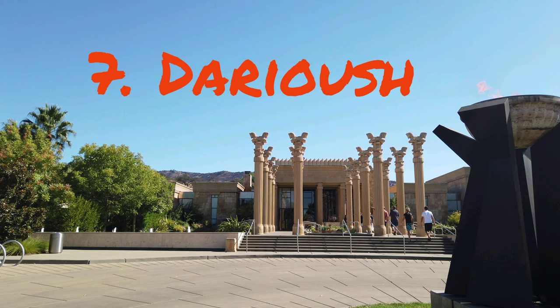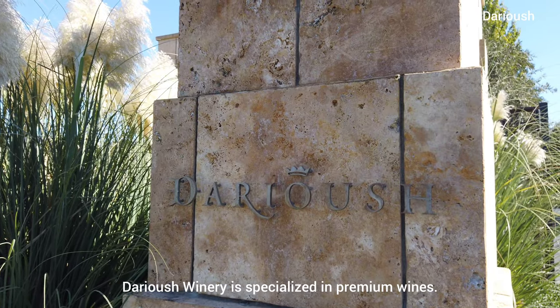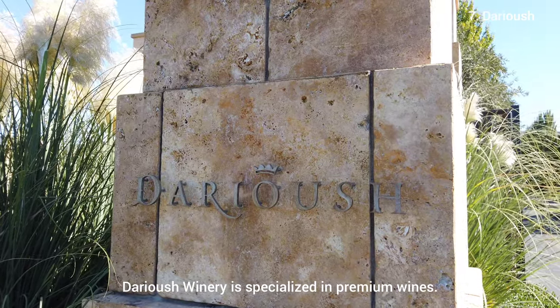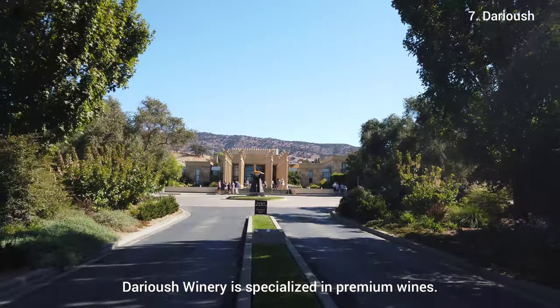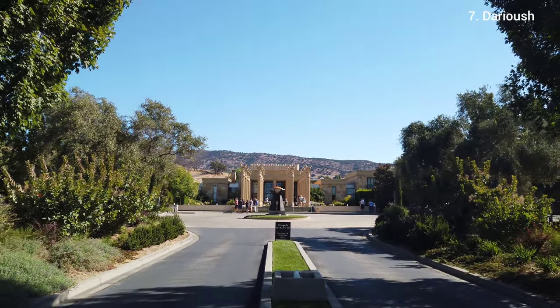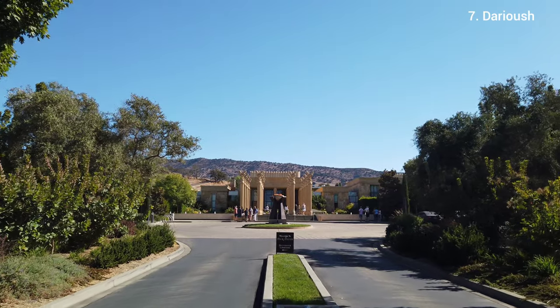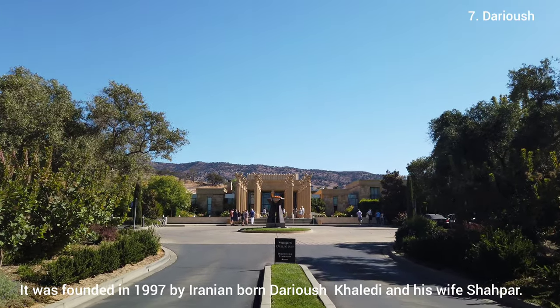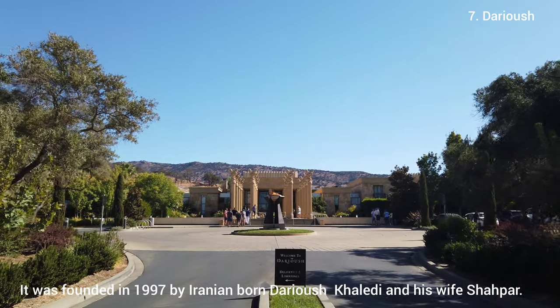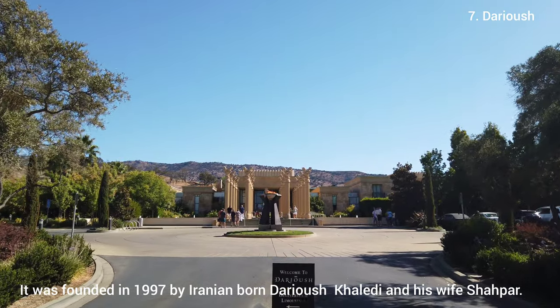The seventh attraction is Darioush. Darioush Winery specializes in premium wines. It was founded in 1997 by Iranian-born Darioush Khaledi and his wife Shahpar.